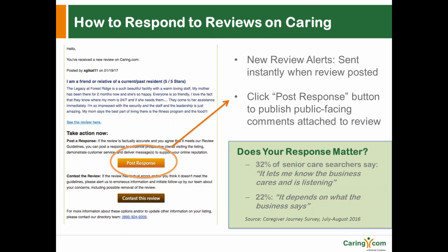For the older reviews, you can still respond to them. We don't put the date of your response. So you can go back and respond to some of the older reviews you have. The prospect visiting that listing won't know that 6 months or a year or more passed between the review and your response. It's never too late to go back and respond to those reviews. You can email community@caring.com to do so.